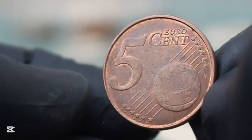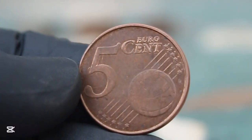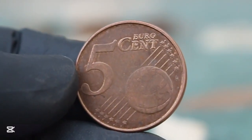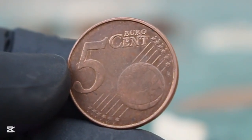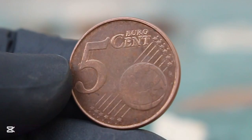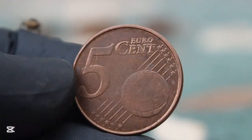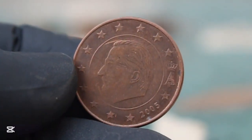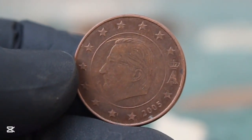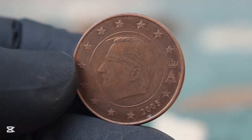In terms of design features, this coin is relatively simple, yet elegant. The portrait of King Albert II represents Belgium's long-standing monarchy, and the euro coin design reflects the unity and cooperation of European countries in adopting a single currency. However, it's not the design alone that makes this coin so valuable. It's the scarcity and collector demand. Many collectors are particularly interested in coins that were produced during the early years of the euro currency's introduction, and this coin is often considered one of the more significant issues from Belgium in the Euro series.